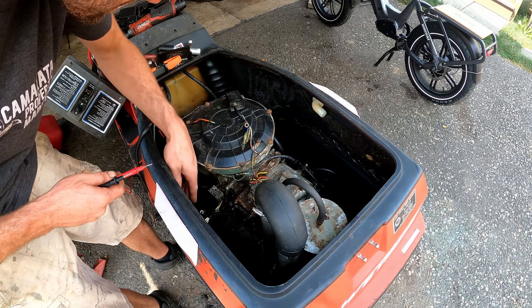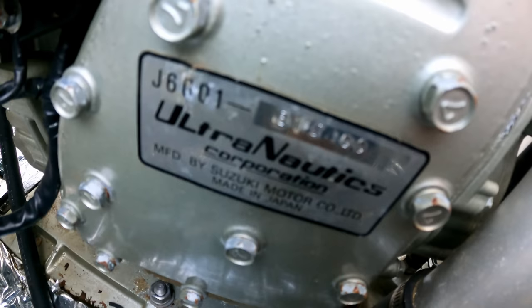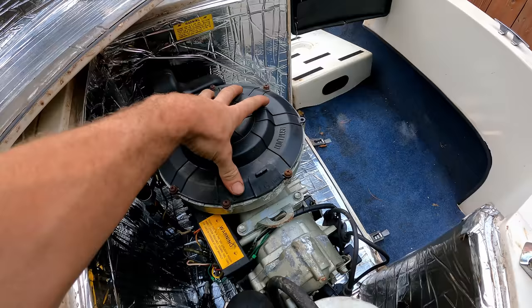Over on the wet bike, everything looks basically identical. Here's that plate I was showing you on the other one. See, this one says UltraNautics. But I think I'm just gonna fix it the way real mechanics fix it and swap some parts out, you know? Grab this magic box, CDI box, plug that in to start with. I'm sure it's not a coil, but then we'll worry about taking the flywheel off and seeing how corroded that is on the wet bike.